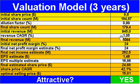Anyway, so 5%, and this gives me final revenue of $1.094 billion for 2009. 2009? Yes, right, 2009. Initial net profit margin. This is the net profit margin the company had in 2006. It was 24%, and I expect this to continue. It has remained more or less stable here, so 24%. This is a very nice net profit margin.